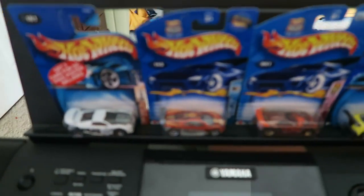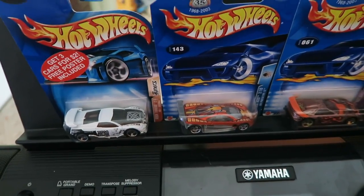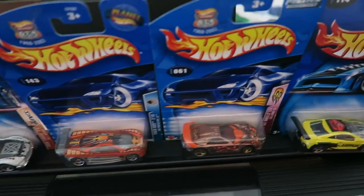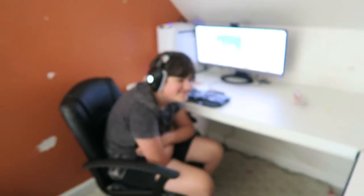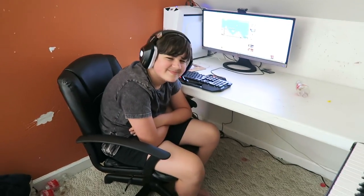All right, Blake, show us the cars you got today. Oh yeah, cool. This is the cars that he picked up today when we were out. I told you I would show you guys. Good thing we stopped there, or else I would have been taking more than four. Well, that was some good finds.